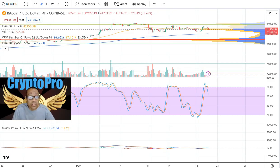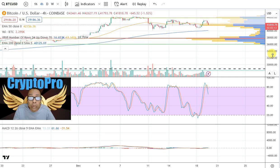But with that, let's look at what these three charts are telling us and why I am issuing this warning. We are starting out with the Bitcoin 4-hour chart. As we can see on this chart, we have 1, 2, 3, 4 red candles, and we have a rollover on the stochastic. This is part of the triple warning. Looking at the stochastic, of course, we have the bearish crossover, and this is going in the downward direction.